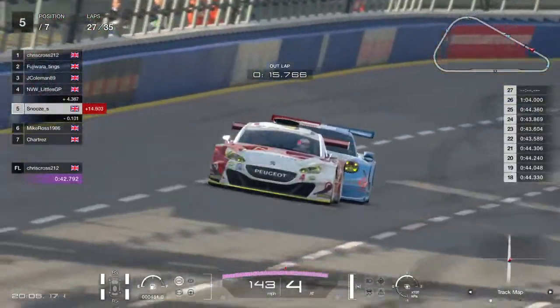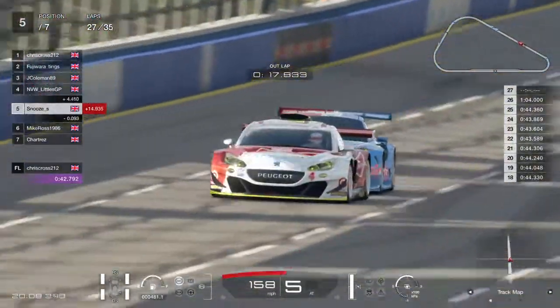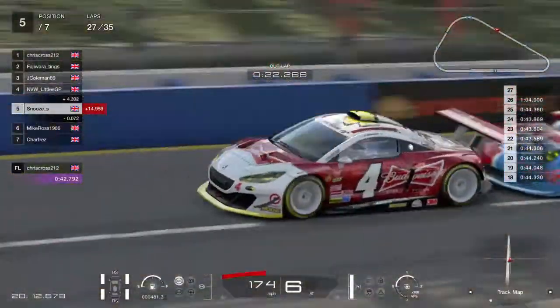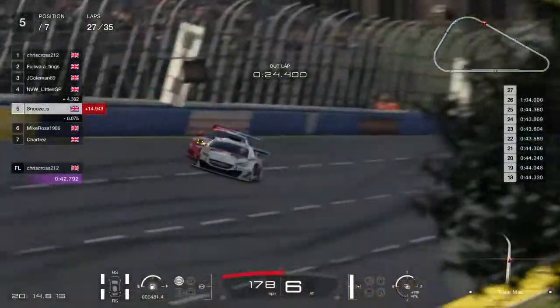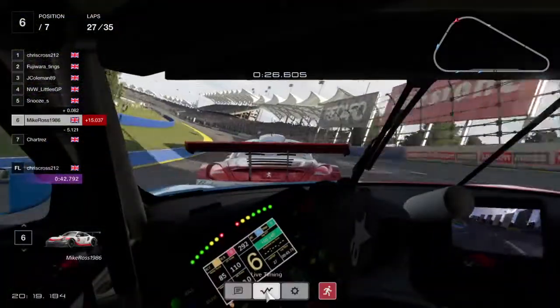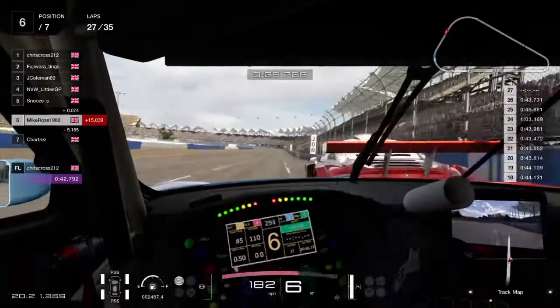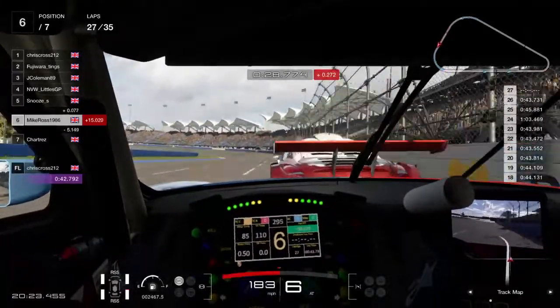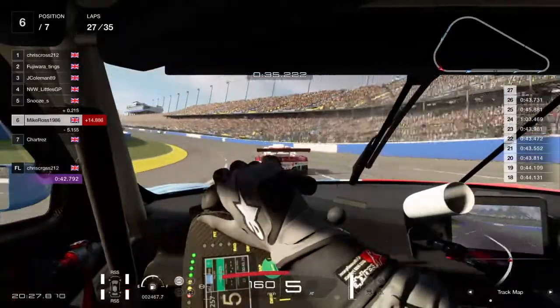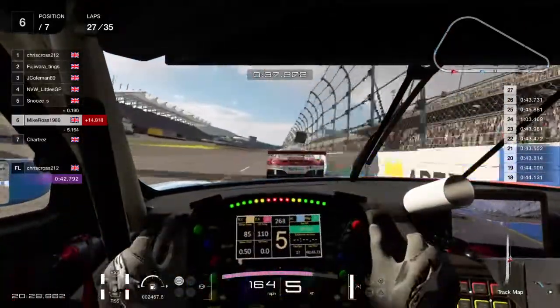Snooze has come out in fifth. So a great strategy from him. He's got Mike now right behind him. Again, if these two work together, they can get themselves back. Yeah, that's good driving by Mike. Let's go on board with Mike now. That's it, keep drafting him. Gain that 3 or 4 seconds up to the guys in front and give yourself a chance for a podium here.